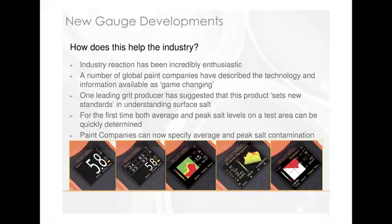And finally, as where we're going to go in the future, the paint guys will change the way that they look at it. They won't only say salt contamination to be an average of this or less. They'll say that, and they'll also say that the peak must be below this level. Because we can now test it. And that's your breakthrough.